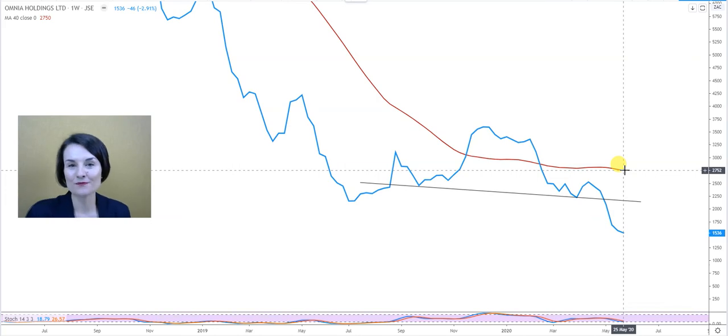And for our usual listeners, they'll know that the 40-week moving average is that critical line for long-term investors. Above it, the long-term sentiment towards the instrument changes to positive, and below it, it remains negative. So that 40-week moving average is waiting at 27 Rand 50.